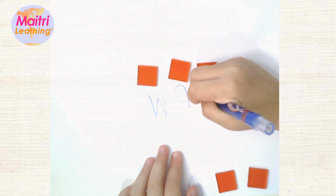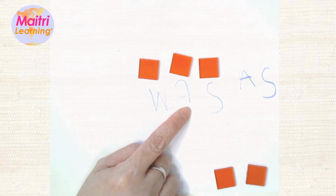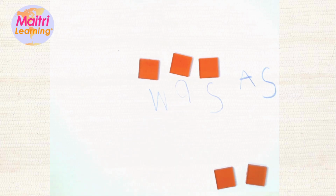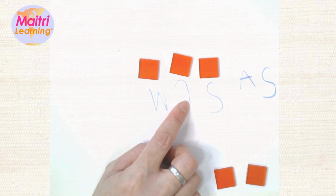Z. This is called a schwa. Well, a schwa is an unaccented vowel where the vowel doesn't sound like we would expect it to. So here, instead of saying a, it says uh.